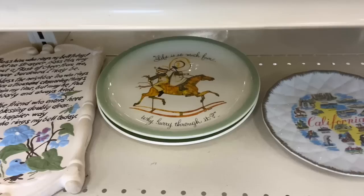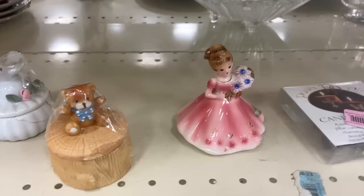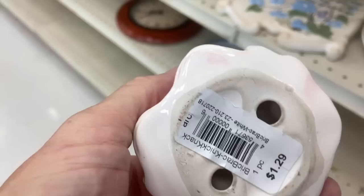This would be a good motto for me. I do tend to hurry through things. These are Holly Hobby plates from the early 70s. Some people collect Holly Hobby and remember it. Some people still collect Joseph figurines and remember them too. This one is September with her little rhinestones, but she has the black eyes, so she has some age and she's only $1.29. Well, that's gonna go with me.